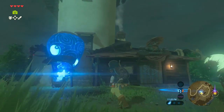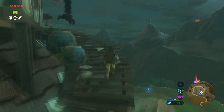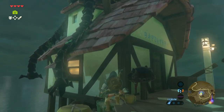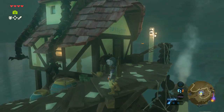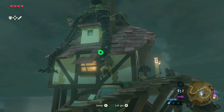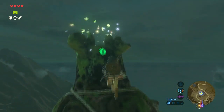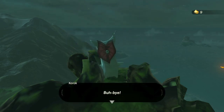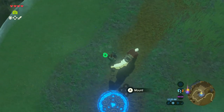Oh yeah, isn't there a Korok up there? I'm trying to remember if there is or not. We'll definitely go up and see. Actually, I don't know if I can. Ah, here we go. There is a Korok up here. I knew it. Normally, if I think there's one up there, there normally is. Geronimo! And I missed. Damn.